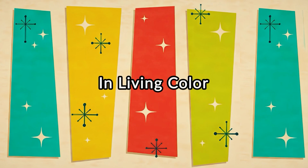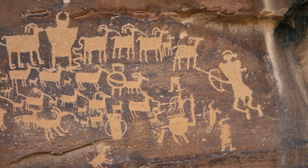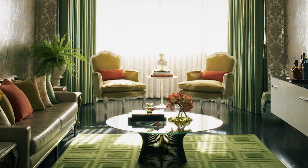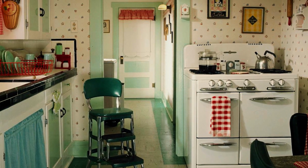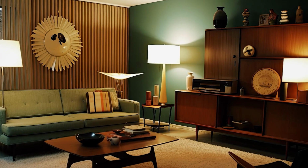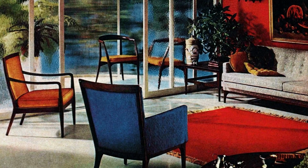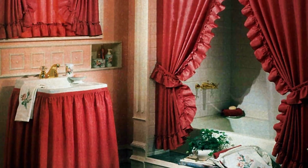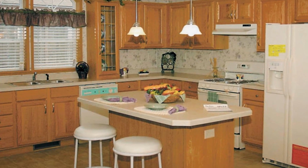In living color. When humans lived in cave dwellings, we always wanted to paint and express ourselves on walls. Fast forward to the 20th century and each decade had its signature palette. The 1940s, patriotic colors. 1950s, pastel colors. 1960s, bright psychedelic colors. 1970s, earth tones. 1980s, jewel tones. And 1990s, beige and neutrals.